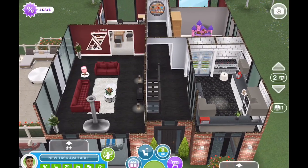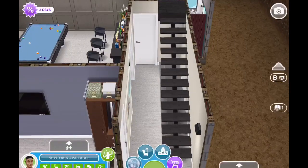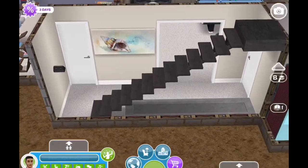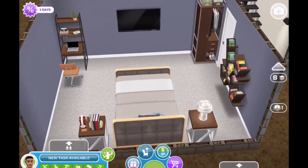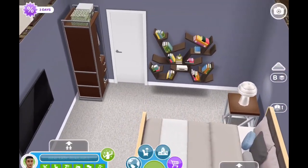So then we're going to go to the bottom floor, straight down. And you come into a little hallway here where I've just put a painting and one of those little sconce lights, the black ones we got from the pool house. I only have a couple of those in my inventory, but you're going to come into the preteen boy's room here. I love how all this goes together.